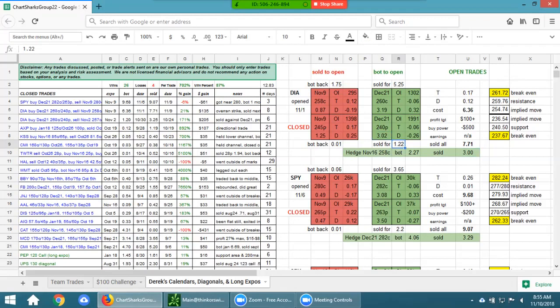But yeah, all in all, still a $135 gain on a trade that, the way I had been doing it, technically I would have taken a loss. So I actually was able to turn that into a gain.